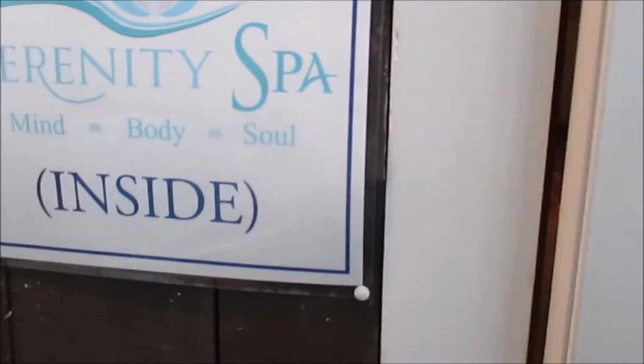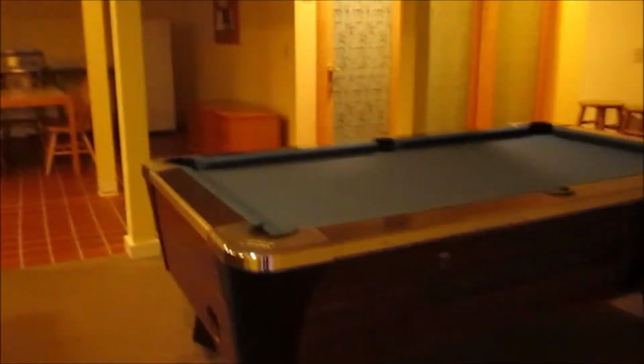So we found the spa. It's right to this door, right where the swimming pool is. So we come over here and it's open. Yeah, it opens up. So you got a pool table right here. And right here you got a fireplace over there.